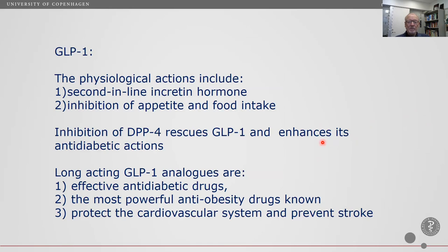So what I've said about GLP-1 is that the physiological actions of the hormone include that it's a second-line incretin hormone, GIP is the first, but it has important effects on inhibition of appetite and food intake. And inhibiting the DPP-4 enzyme will rescue GLP-1 and enhance its anti-diabetic actions. And this is what is being exploited in all the DPP-4 inhibitors.